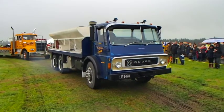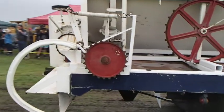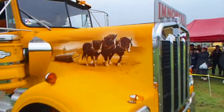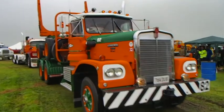Then we have the English Dodge, which would have been what the next stage of Comma looked like. And this one has spreading gear on the back, which we'll talk about shortly. In 1965, the big boys started to turn up in the shape of Kenworths, and they were the logging trucks from 1965 through to the current day.